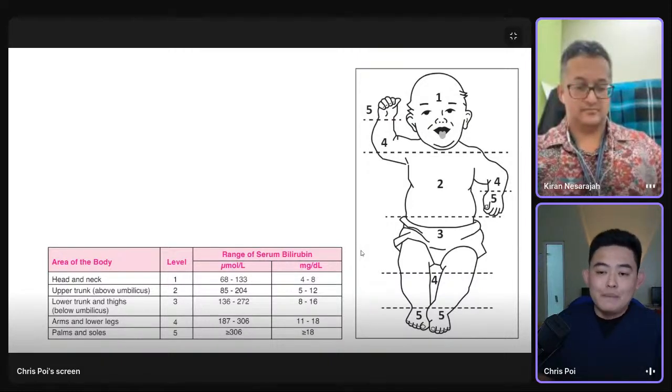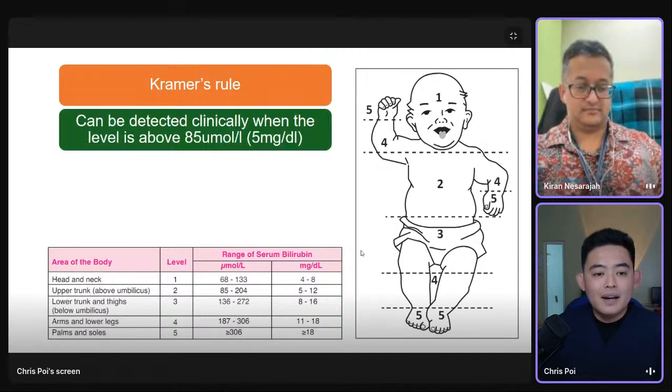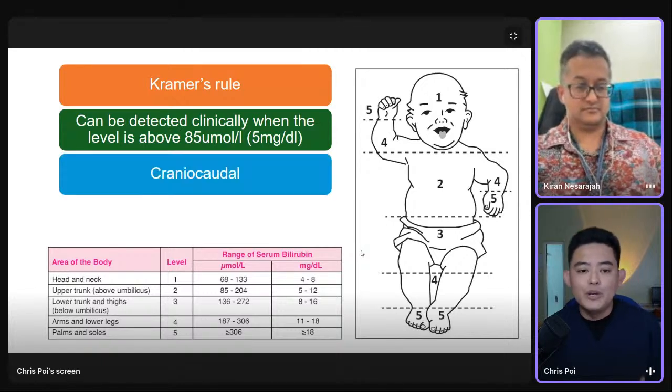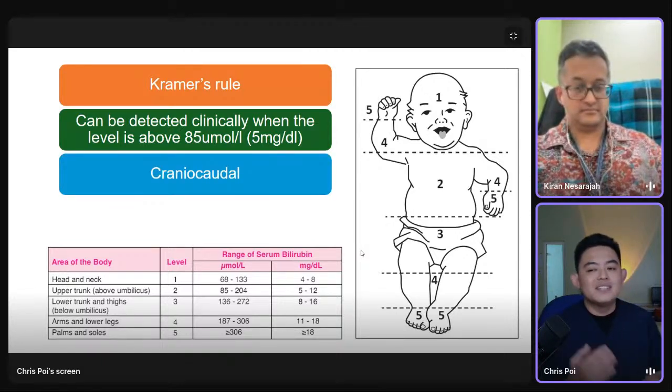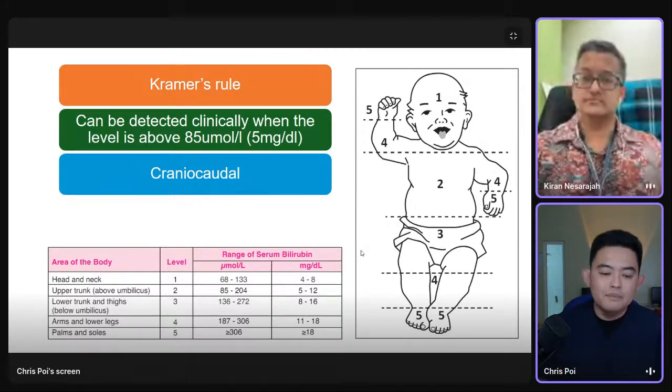So we are all very familiar with Kramer's rule, right? Kramer's rule: when you see the baby, and if you can actually detect the jaundice visually, then the level would be at least 85 micromoles per liter. And for some reason, this jaundice progresses craniocaudally, meaning it starts off in the head and progresses all the way till the palms and soles.